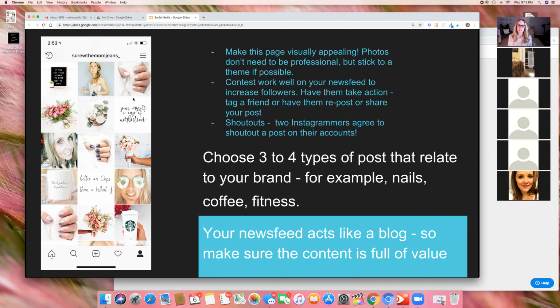And if I send her a full set, I'll say, hey, would you mind shouting me out on your page and maybe doing a story if I give you these nails? Because that's opening it up to all of her people in seeing those, and she'll tag me in her post and shout me out on her stories. So shout outs are really, really huge, and contests are also awesome to build your following, because a lot of people say tag your friend or show support or share. So those are a couple of ways to build your following on Instagram.